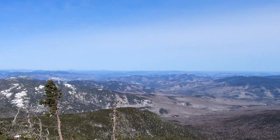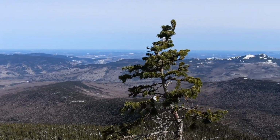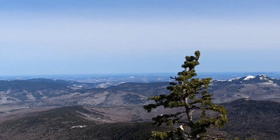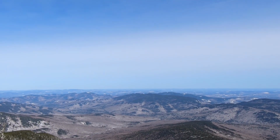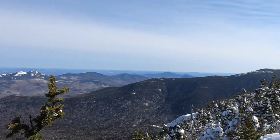Oh, this is looking into the Wild River Wilderness. The Bald Faces right there. Maine out behind there. And that is Mount Hight right there.